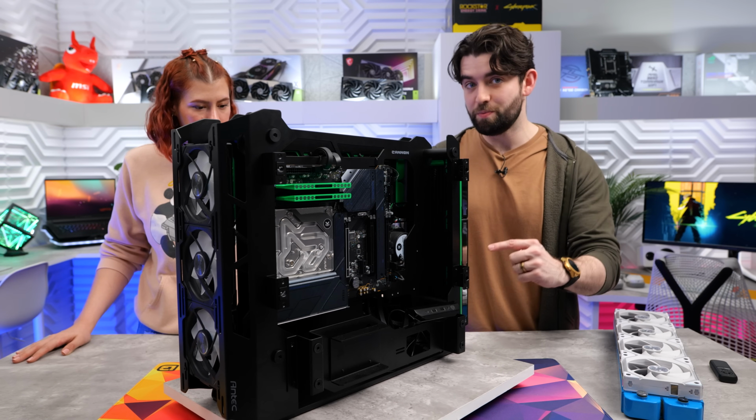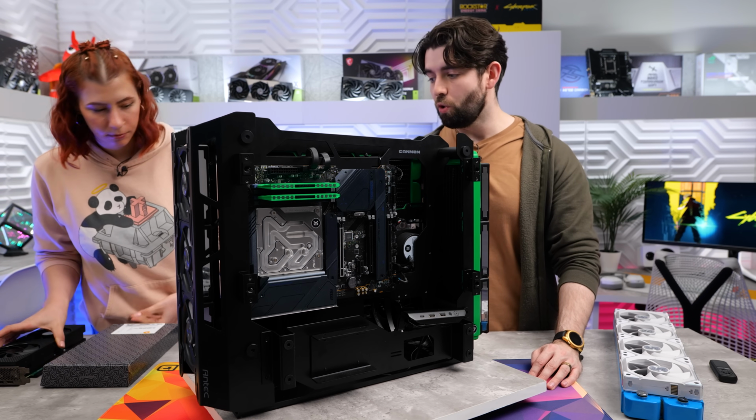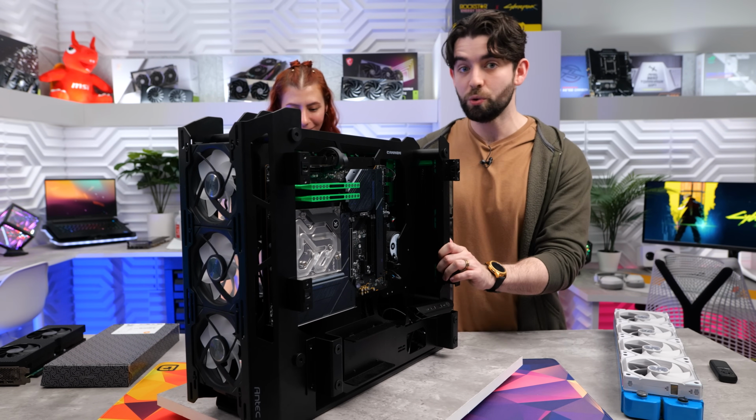We need to install the GPU, we need to still do our tubing and everything, we need to install the bracket for the GPU, but before we can do that, we need to actually put the water block on the GPU because we haven't done that yet. This is going to be fun. So I think we'll get rid of this, we'll grab all of our tools and get started.